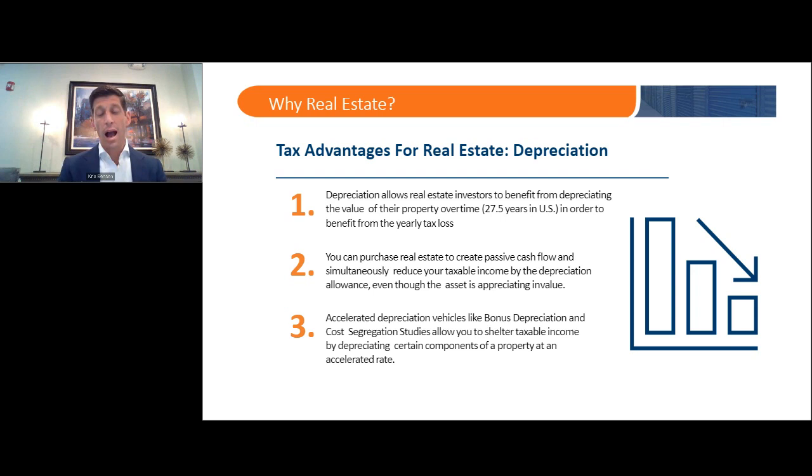So, there are some nuances around depreciation, and I would encourage you to talk to your tax advisor about it for sure. And there are also some ways you can accelerate depreciation. Bonus depreciation or cost segregation studies essentially allow you to pull forward certain things in real property that depreciate on a quicker schedule than the traditional IRS schedule. And what that allows us to do is create more front-end loss.